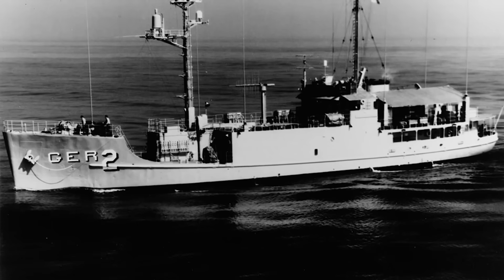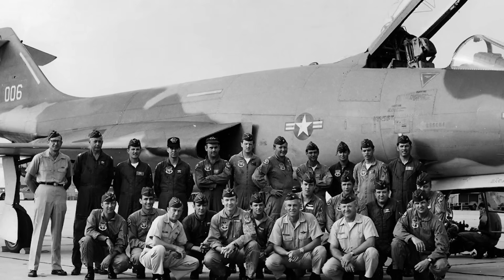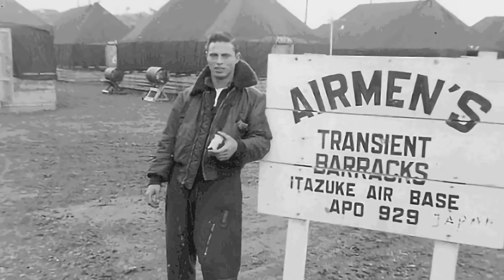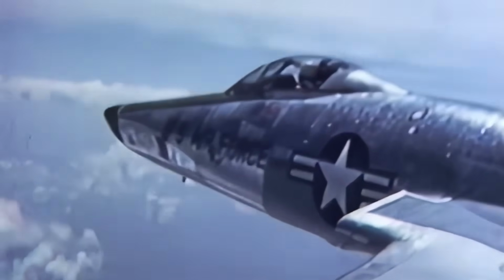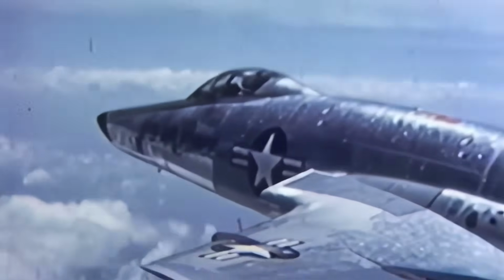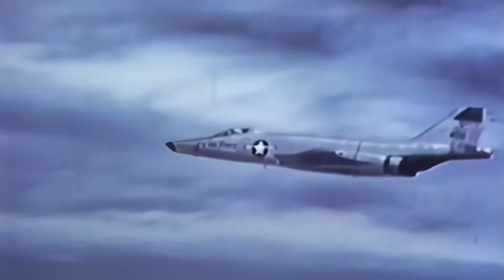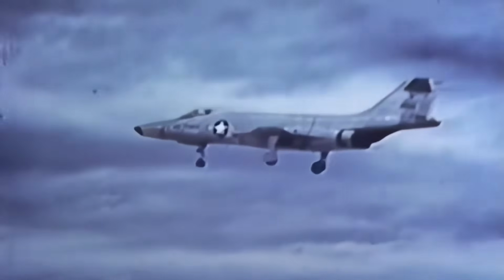The capture of the naval surveillance vessel Pueblo by the North Koreans led President Lyndon B. Johnson to activate all 3 Air National Guard Voodoo units. Each served a rotational tour at Itazuki Air Force Base, Japan, and compiled impressive records, flying 19,715 tactical hours and 11,561 sorties, and exposing 841,601 feet of aerial film. The last single-seat reconnaissance Voodoos were removed from National Guard service in 1976.